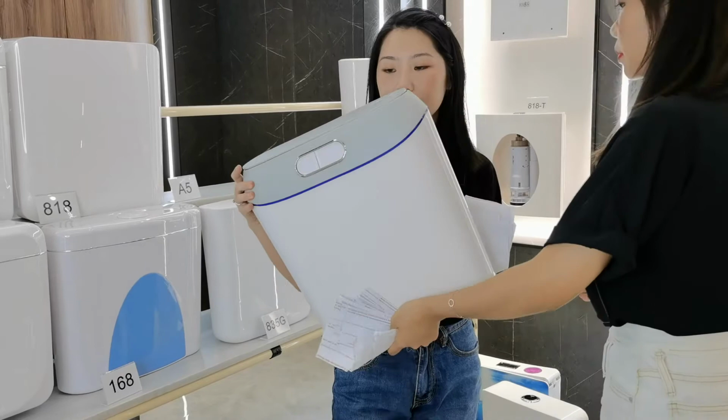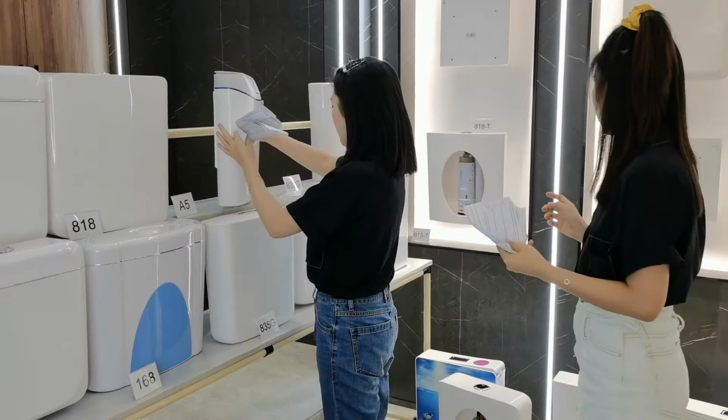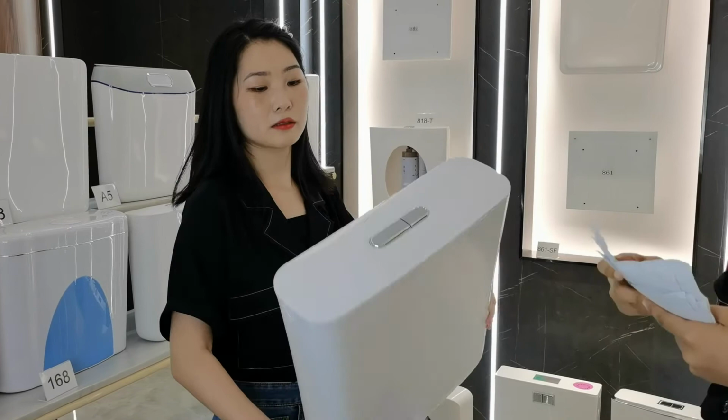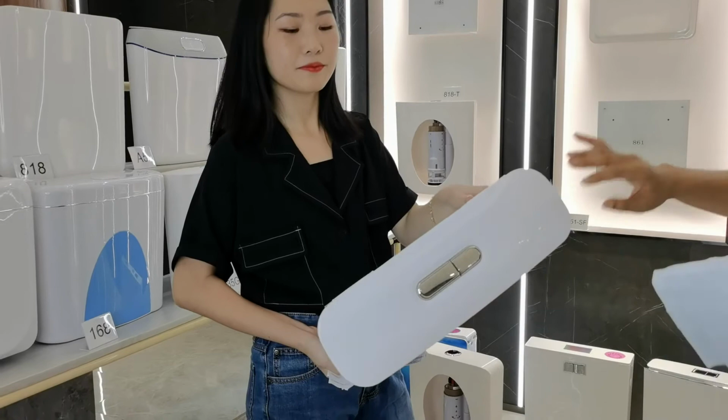And now I would like to introduce our model A37G for you. We also have white and ivory available. Plastic or chrome buttons available. The maximum flush volume is 7.9 liters and the velocity is 2.3 liters per second. By the way, our chrome buttons can pass the highest ASS test.